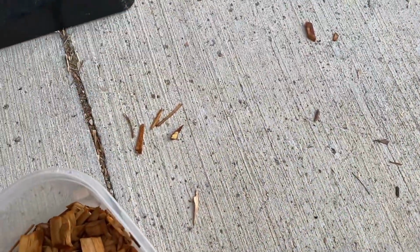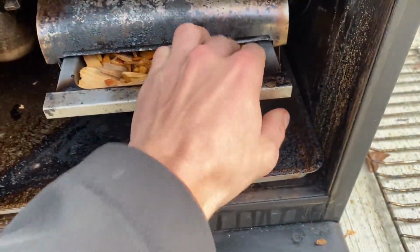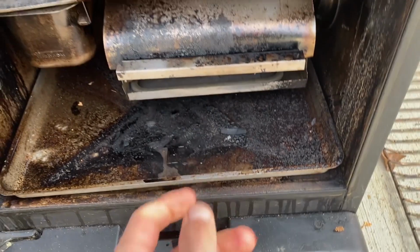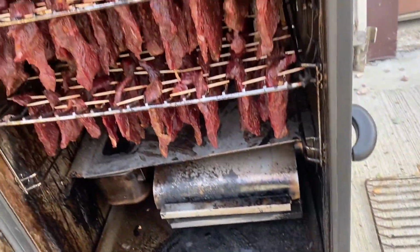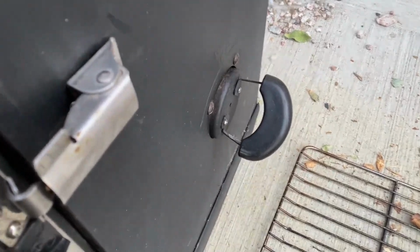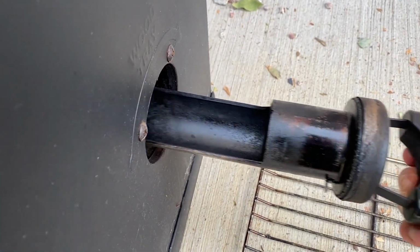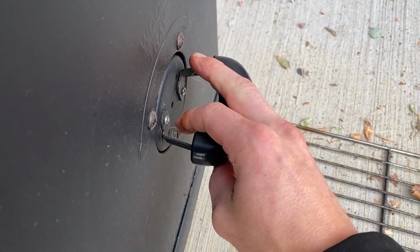Like that'll do, so it still fits in there. Alright, just like that. And then we'll close her up. And that'll probably last about 2 hours. And then what we'll do is we'll just keep coming back out here every hour or so. Put some chunks in here, put it in, flip it, and it dumps right in there.